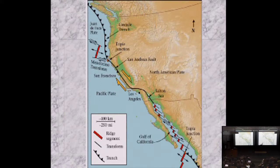In the center part of this, you have the San Andreas Fault where Los Angeles is actually on the Pacific Plate. Los Angeles is creeping northward. San Francisco is creeping southward. Eventually, they're going to be like the Twin Cities, right next to each other. And 50 million years from now, we're going to launch Los Angeles off into the ocean as an island.